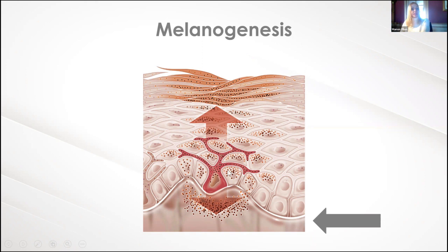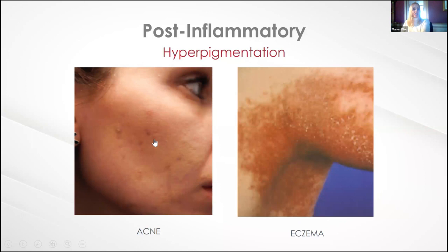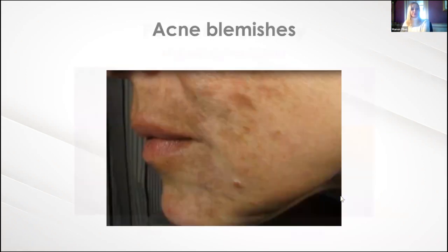So we find pigmentation in the epidermis tissue, but when we have post-inflammatory hyperpigmentation, we find it in the dermis tissue. So it's a little bit more complicated. In hyperpigmentation in acne, you can see those acne scars, the pigmentation. The same thing may occur with eczema. So it is important to always remember that healthy skin is the number one mission, so that we could always be protected and none of the disorders appear.